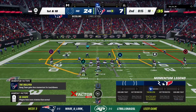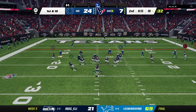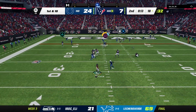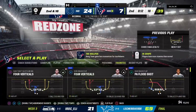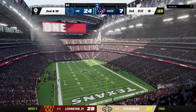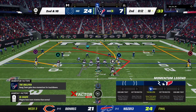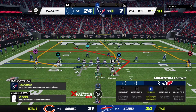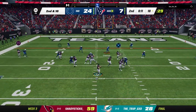So from inside the 20, here's 1st and 10 at the 18. Here's Corral on 1st down. And that's going to be incomplete. 12 seconds left. I'm really liking what I'm seeing from this defense because their coverage has been playing at a shutdown level so far. Even backed up late. They're forcing incompletions and fighting to keep them out of the end zone as the first half winds down.